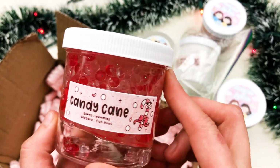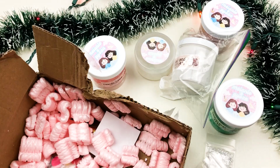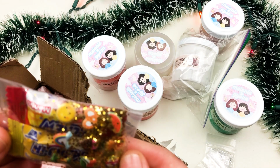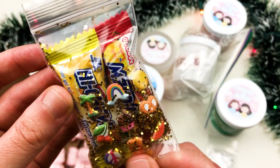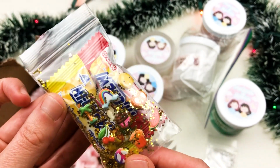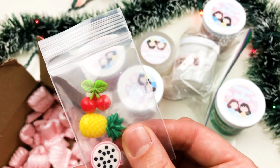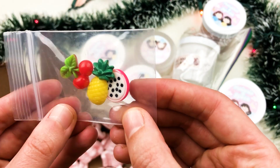So the slimes that I did order were Christmas Tree, Candy Cane, Cookies and Milk, which split, and Rudolph the Red-Nosed Reindeer. They also included some cute stickers with Hi-Chew candies. This was super cute. They did put glitter in the package, which was a little complicated to get out without a mess, but it was still a cute touch. And they also put these food charms, just added supplies, which was very kind of them. They really didn't have to do that, but I do appreciate it.